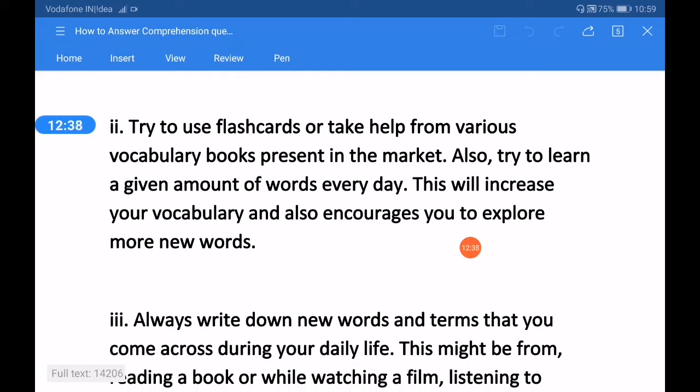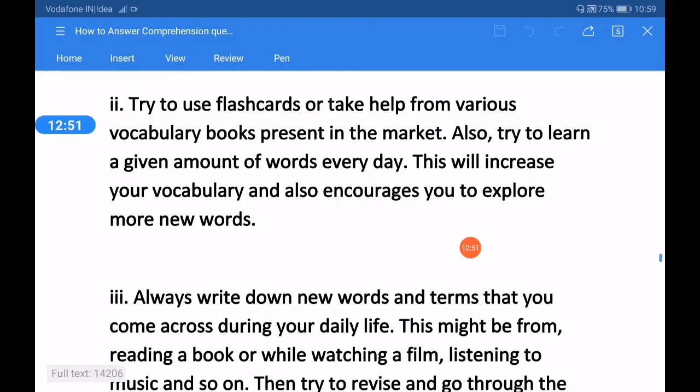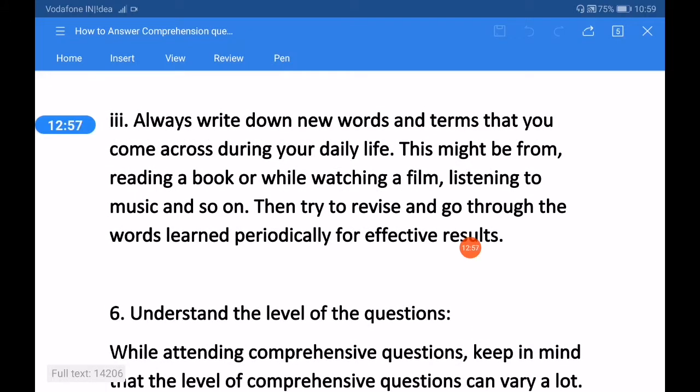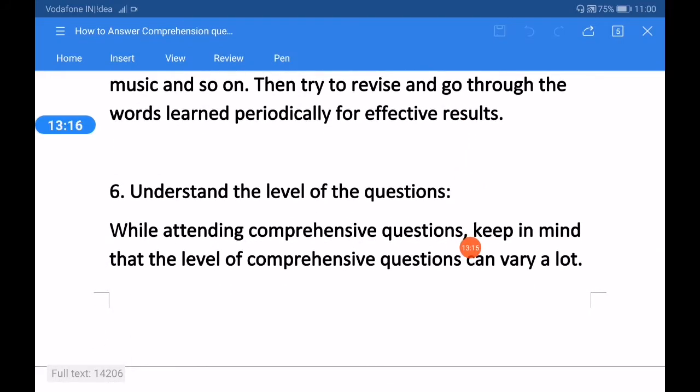Second, try to use flashcards or take help from various vocabulary books present in the market. Also, try to learn a given amount of words every day. This will increase your vocabulary and also encourages you to explore more new words. Next step is third step. Always write down new words and terms that you come across during your daily life. This might be from reading a book or while watching a film, listening to music, and so on. Then try to revise and go through the words learned periodically for effective results.